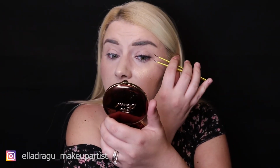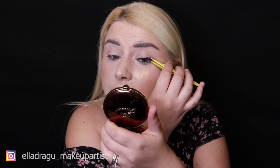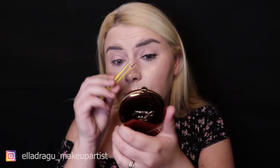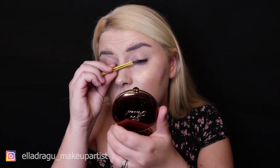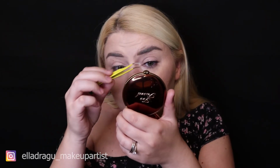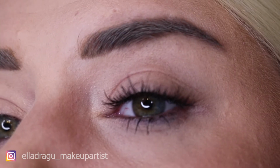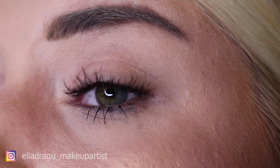And after that, I like to use the tweezer again and put them together like that. Oops, you have to be careful if you are using something like that. You can damage your eye seriously. It's very sharp. This is how it looks, guys, the lashes without improving them.